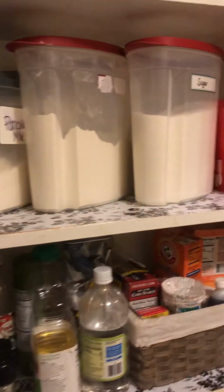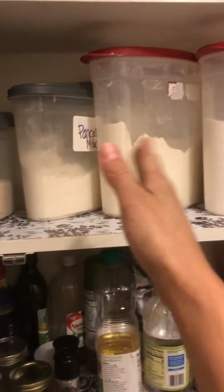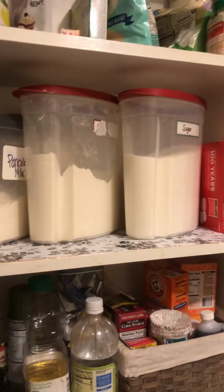So one example of this is here in my pantry. Let me flip you around so you can see. So Pinterest says to have beautiful containers for your stuff. I don't have beautiful containers. I have containers. They do well. But my thought was, oh, if I have a beautiful pantry, then that means I need to have beautiful containers.